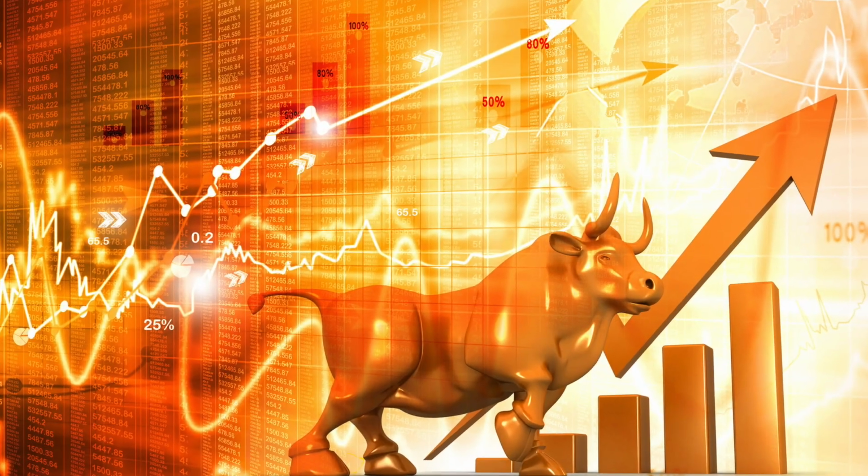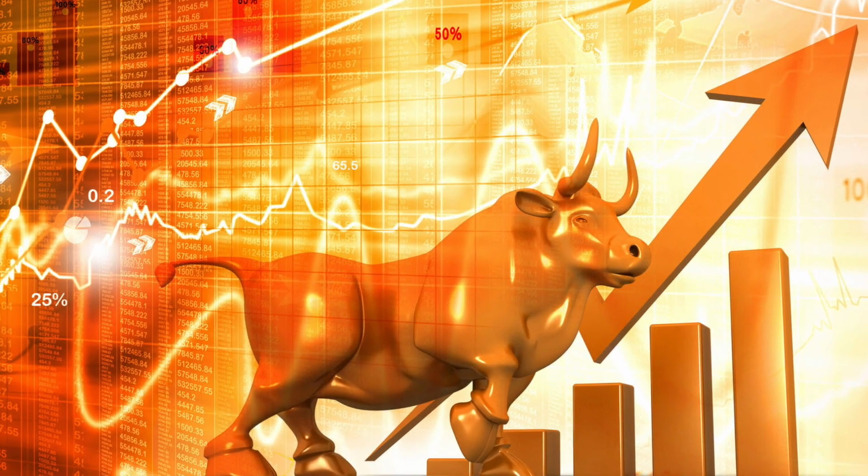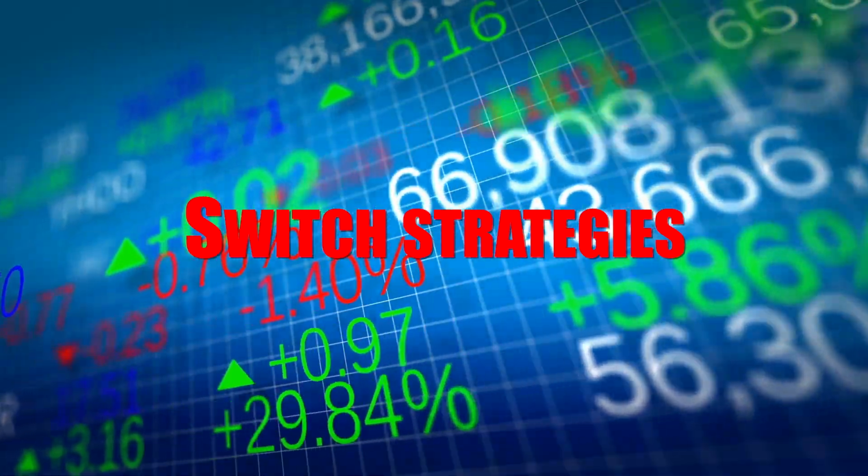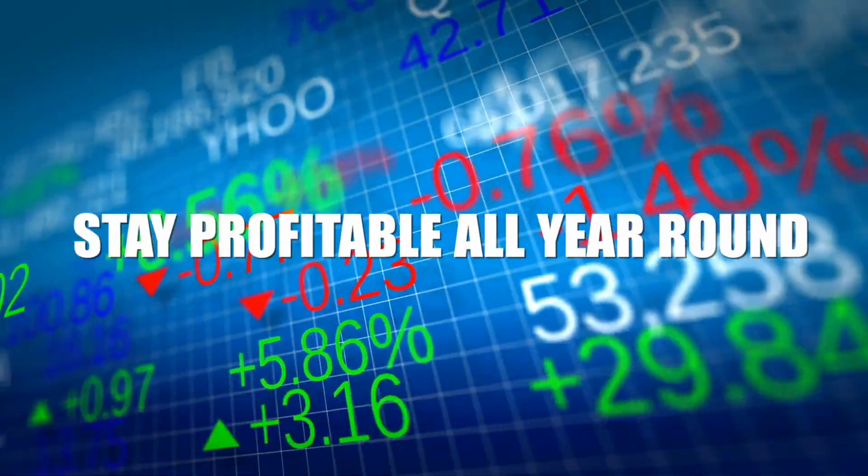Time the market conditions. In bull markets, aggressive bots like trend and leverage bots thrive. In choppy markets, grid bots and arbitrage bots work better. Switch strategies based on the market cycle to stay profitable all year round.